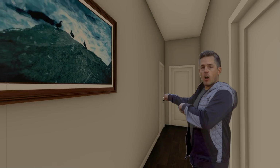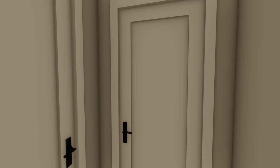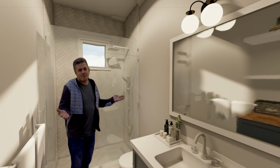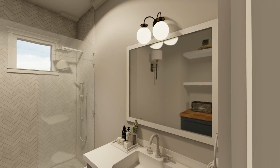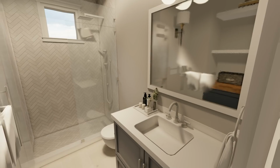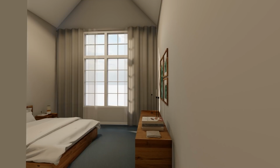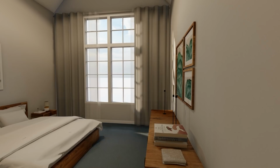The first door on your left is the bathroom. Go ahead and start in there. This is the grandparents' bathroom or guest bathroom. So that makes this the grandparents' bedroom or guest bedroom.